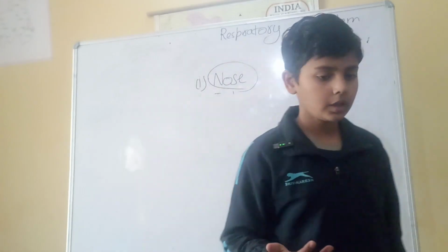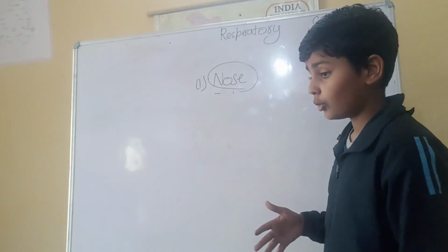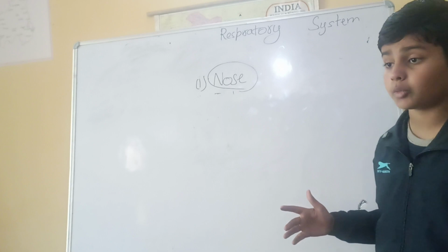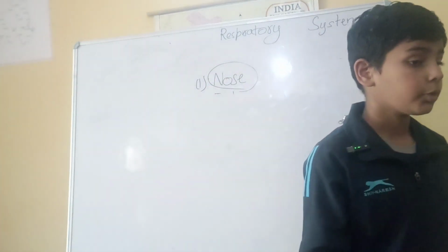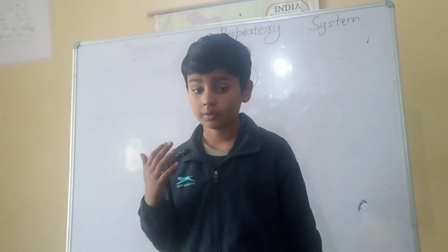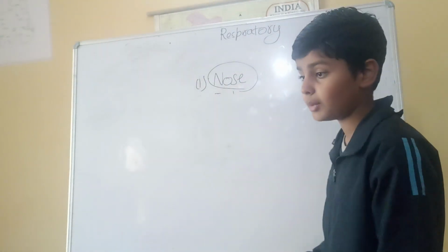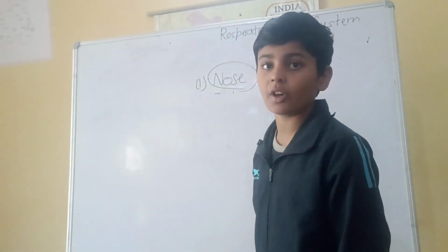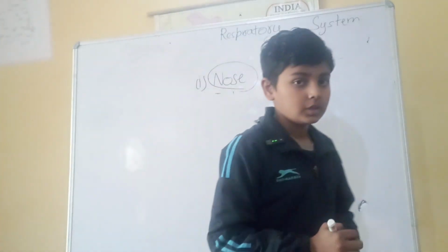The nose is a body part that helps you breathe, it helps you smell, and that's what it is. It's very important. It has the nostrils, and it has what we call the olfactory bulbs. Let's say there are many types of immune cells: the neutrophils, B cells, T cells, many of them to protect you from dying. This is what the respiratory system is, and that's the nose.